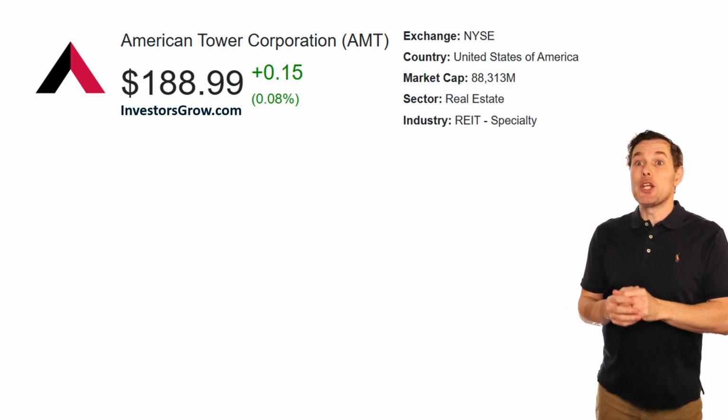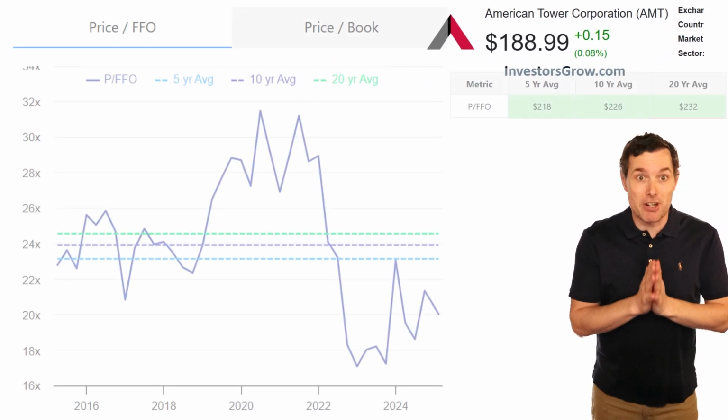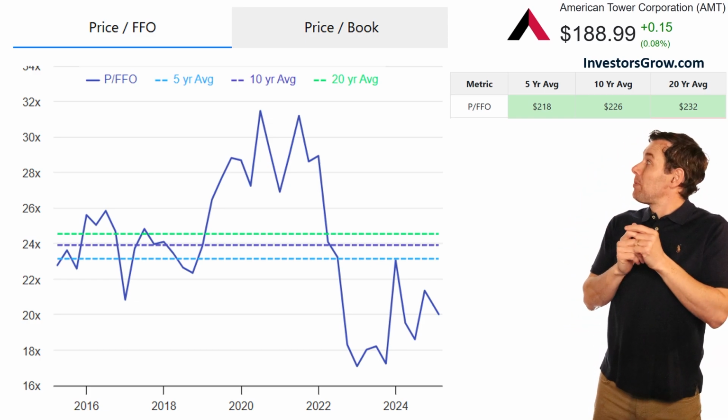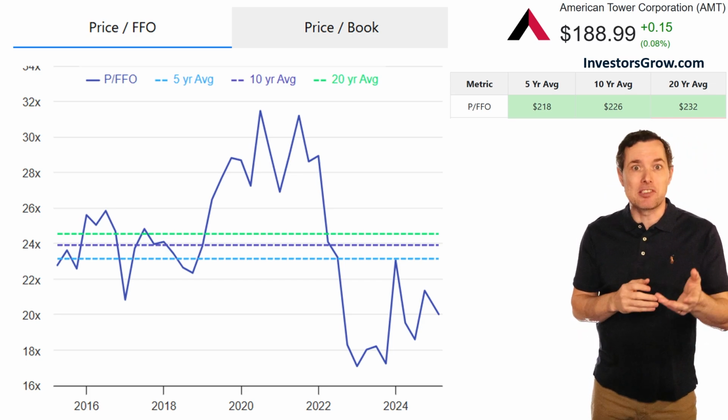Now, a good way to value real estate investment trusts is to use something called price to funds from operations. And this is a chart of their price to funds from operations. And we can see that the fair value would be about 220 to 230. Price to funds from operations is very similar to price to earnings.